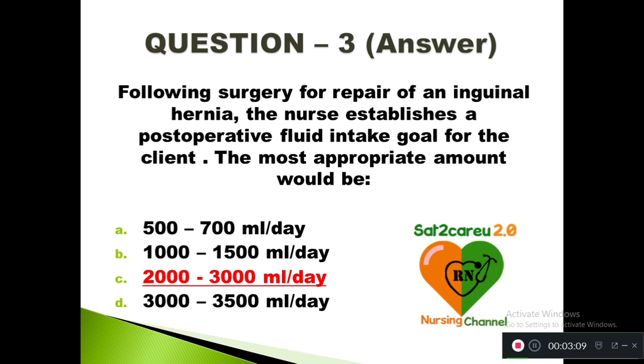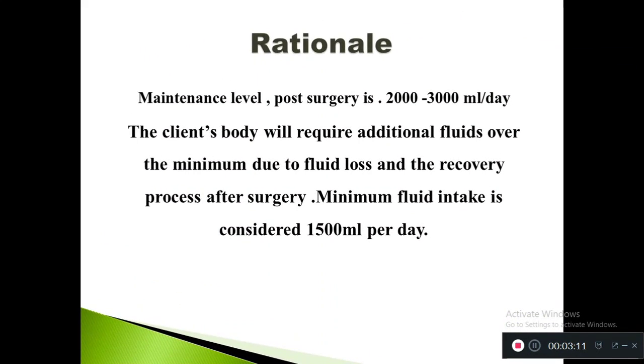Let's see the rationale behind this. Maintenance level post-surgery is between 2000 to 3000 ml per day. The client's body will require additional fluids over the minimum due to fluid loss and the recovery process after surgery. Minimum fluid intake is considered 1500 ml per day.